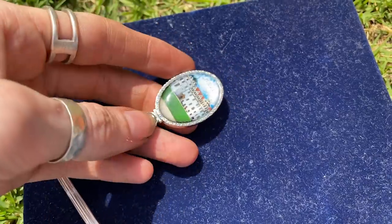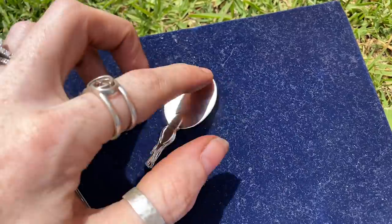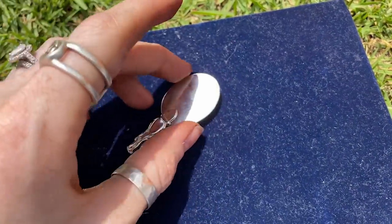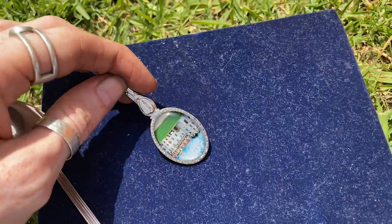I'm gonna turn this one into a pendant for my friend Becca. What I'm thinking is I'm gonna remove this and then on the back, I'm gonna stamp Becca. I'm not sure if it's actually gonna work or not. This one's more of an experiment, but I really like the perfectly round shape of it. I think it should work.